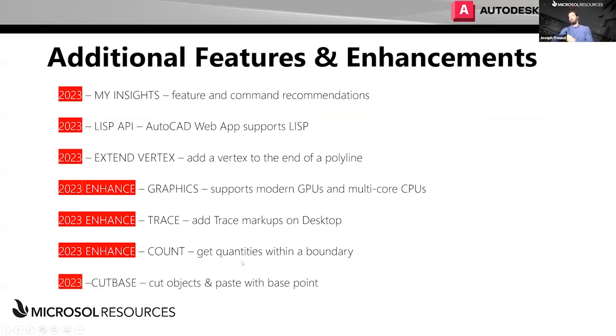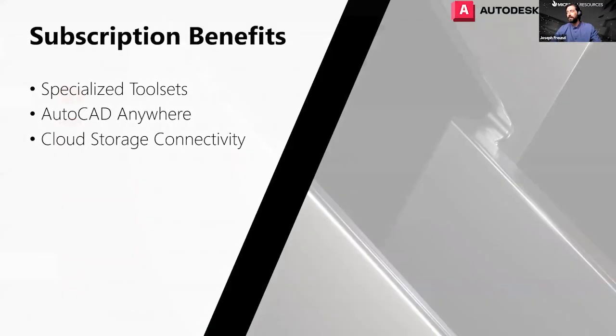And finally, the last new feature is the cut base. So this is the exact same as the copy base, but instead of copying, you're cutting this time. It's very good if you're cutting from one DWG and taking that to another one. So great improvement there. Should have probably been rolled out with copy base, but I guess they waited till 2023 for it. So yeah, that's all of the latest features in AutoCAD 2023.